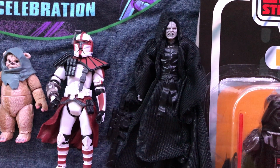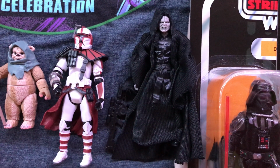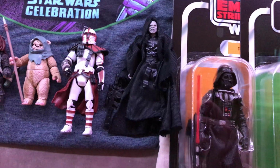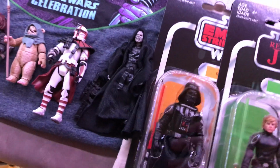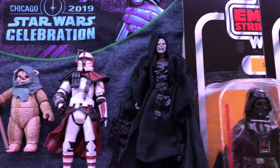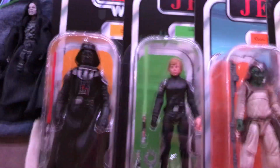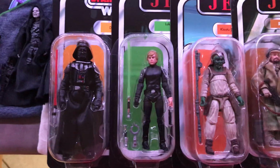As soon as the trailer dropped, people started buying Emperor Palpatine, or just Emperor, stuff all over, because of the nature of the trailer. People were so hyped to hear him return. So, understandably. And I got quite a bit of Vintage Collection figures.